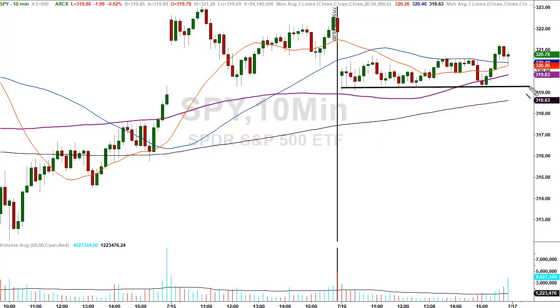They gapped lower. Under normal garden variety conditions, they would have traded lower at minimum to fill a gap. Here was the gap. They never were able to get there. It's a little odd, a little strange. They'll probably do it overnight, but there's a counter argument to not filling the gap. We'll discuss that in a couple of moments.